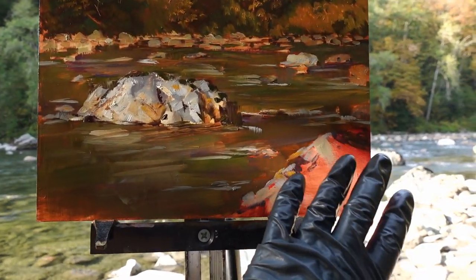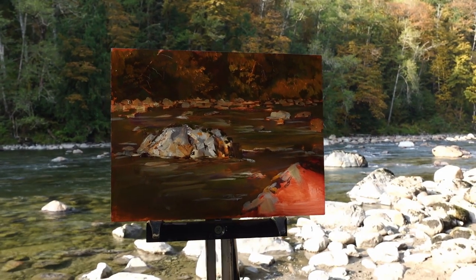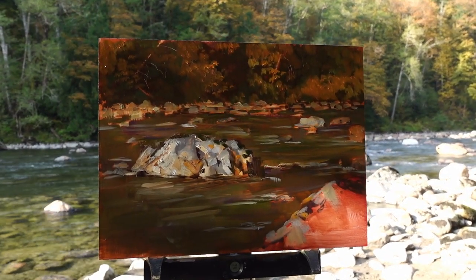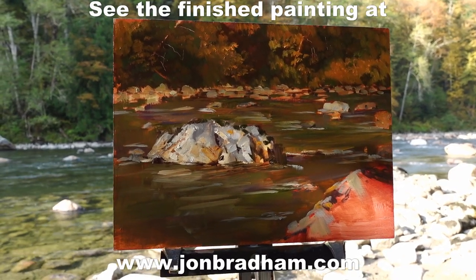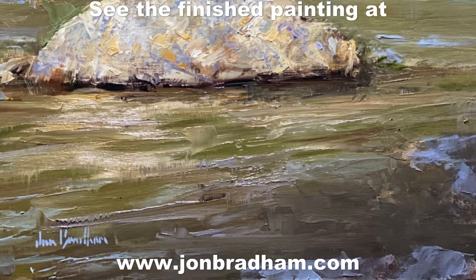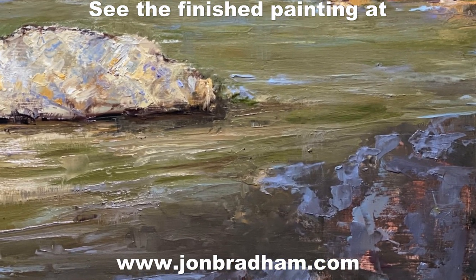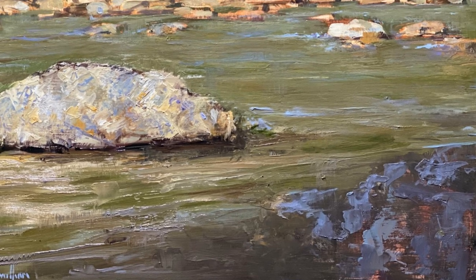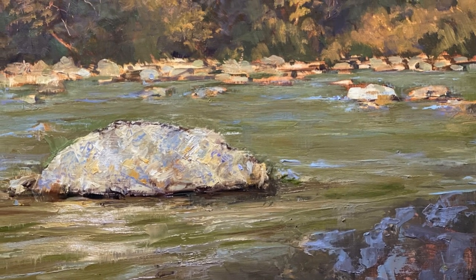I'm still kind of undecided on this front rock. I'm going to take it back to the studio, set it aside for a little bit, and then take another look at it and at the video and the footage, and see how I want to handle it. I may just leave it pretty rough but darken it so that it recedes into the shadow. But I'll take a look and put it out on the internet.